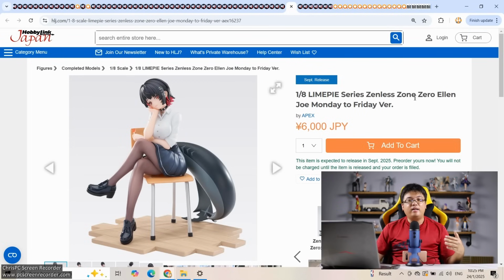Okay, now we are moving into low budget scale figure territory, finally. Okay, Apex Toys has a 1/8 scale Lime Pie series Zenless Zone Zero Ellen Joe. Why not a proper scale? Why a Lime Pie figure of her? It is weird, but I'll take it. Right? Okay, 6,000 yen only, September release.